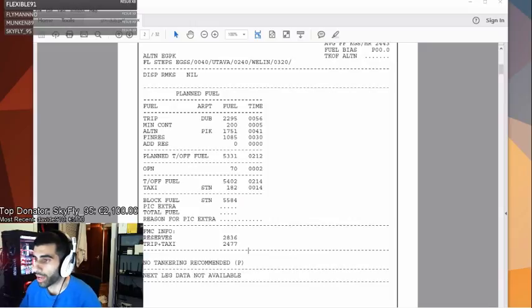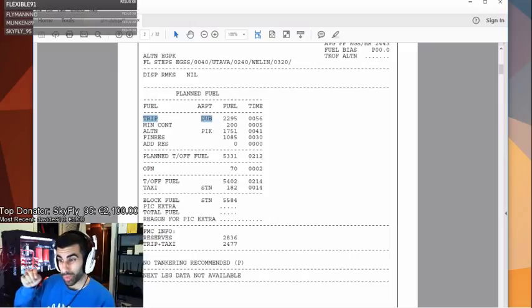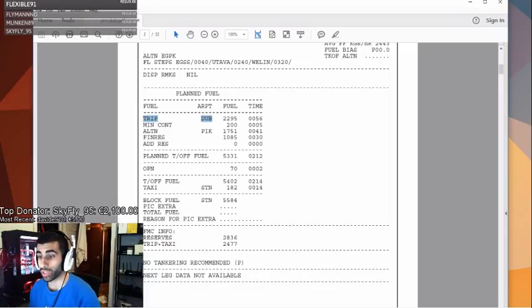The first thing we have on our list here is the trip fuel. What is trip fuel? Trip fuel is the fuel required from the moment you press those TOGA buttons to get you all the way to your destination. So to fly from Stansted to Dublin, we're going to burn 2,295 kilos. That's the fuel we're going to use as soon as we press the TOGA and off we go.